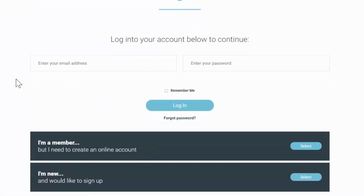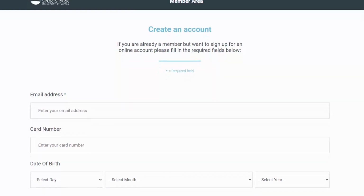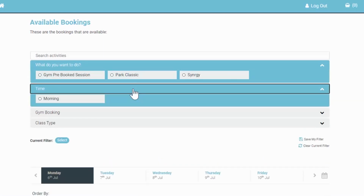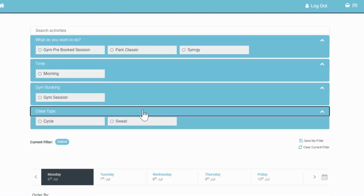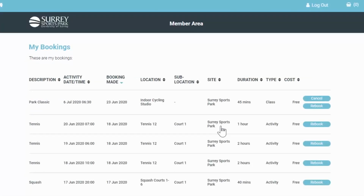While Surrey Sports Park has been closed, our team have been working hard behind the scenes to create a brand new booking system for you to use when you come back. As you can see on the screen, here is a teaser of what it's going to look like. Our booking system has never been easier to use. You can break it down and search for exactly what you're looking for and the timings, and it will appear in the search bar, and you can easily book on or add to your basket. These will then appear in your My Bookings page. Keep an eye out as we provide more updates on this booking system in the coming weeks.